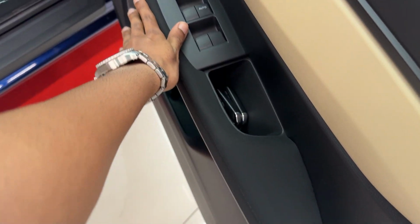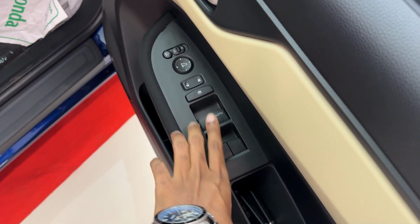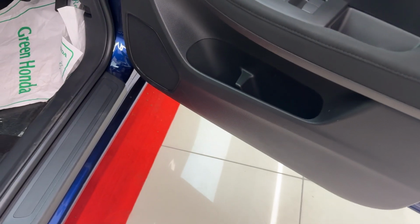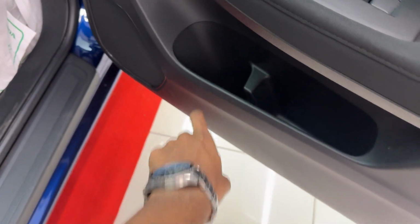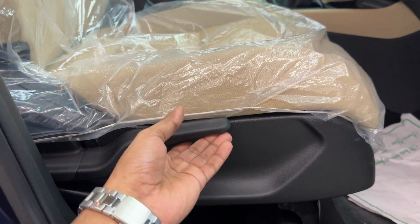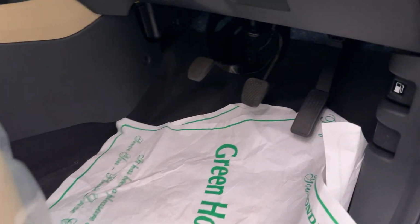Coming to the driver's side controls, you have power window switches, child lock, ORVM controls, and lock and unlock switches. Door bins are quite big, you can fit in a 1 liter bottle with ease. And also you've got some space next to it. The driver's seat can be adjusted for both the height and the recline function. You get bonnet and fuel lid latch over here.